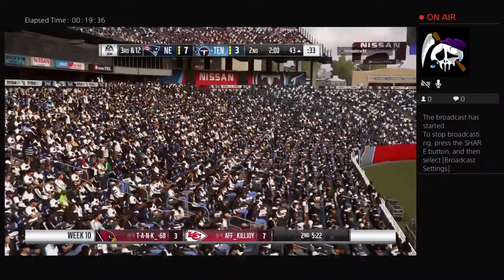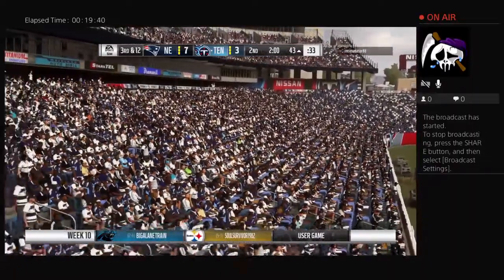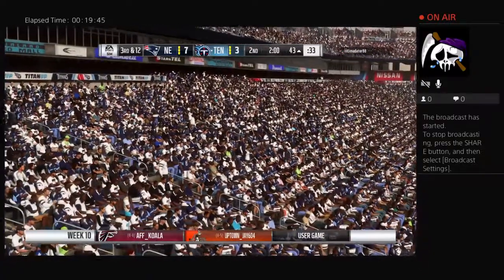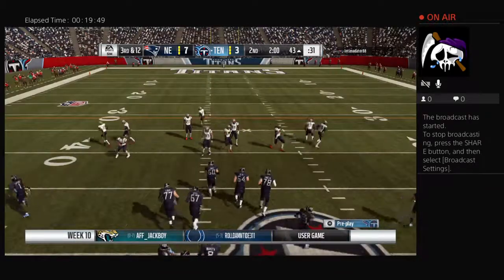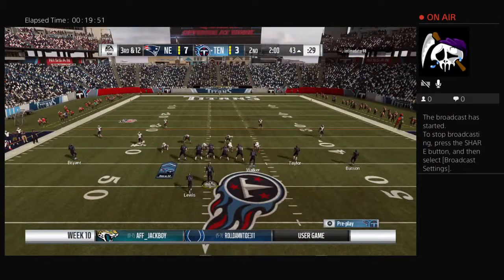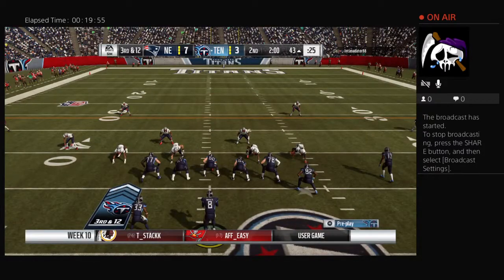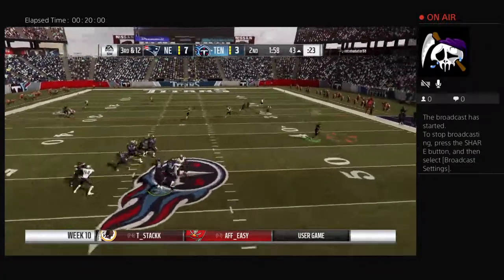2 minutes to go here in the first half. Back to Tennessee after this. Ninth play of the drive coming up, and certainly not an easy one on 3rd and long. I wish I knew what play he needed Will Fuller for. You just don't need to play defense.